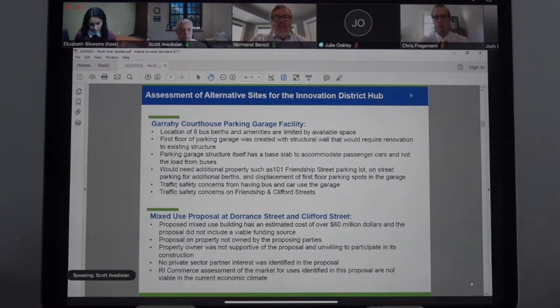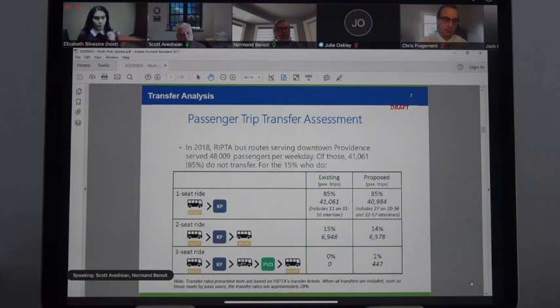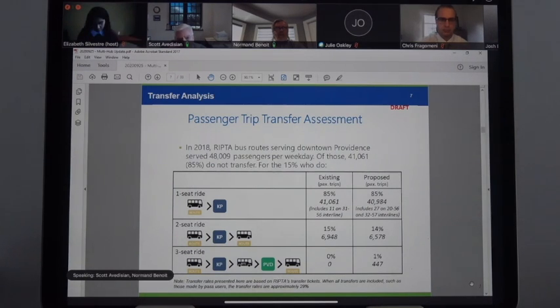Next slide, Julie. Also since the last meeting, we've been doing our passenger trip transfer assessment, working with DOT and VHB. You'll see that in 2018, RIPTA bus routes serving downtown served over 48,000 passengers per weekday. 40,000 of those did not transfer. For the 15 percent who did, the proposal would be that 85% have a one-seat ride, 15% have a two-seat ride, and 1% of the passengers would have a three-seat ride. We continue to work with VHB and DOT on all of the analysis that needs to be done there.